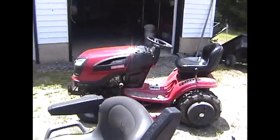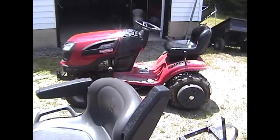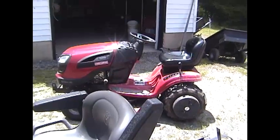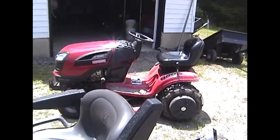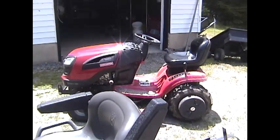This one here, I like to keep track of the hours on my mower so I can know when to change the oil and do the filters. So I added an hour meter to it, but it did not come with one from the factory. And that was a relatively high-end yard tractor. There's the YT3000. I think there's only the 4000 above it.